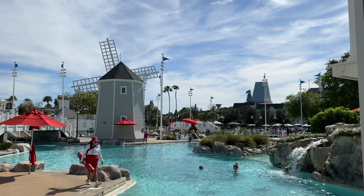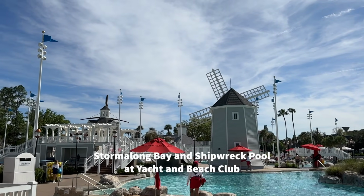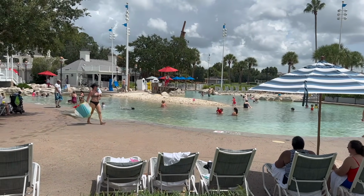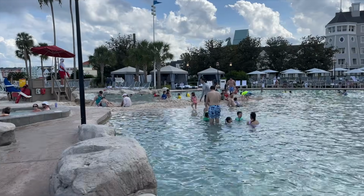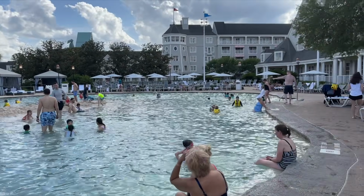But the bigger pool closure you're going to want to be aware of is, of course, Stormalong Bay and Shipwreck Pool at Yacht and Beach Club. We love Stormalong Bay, y'all, because it's more than just a pool. It's practically a mini water park with over 3 acres of sunshiny fun, featuring the highest Disney resort water slide at 230 feet, a lazy river, 3 whirlpool spas, and a sand bottom pool area.